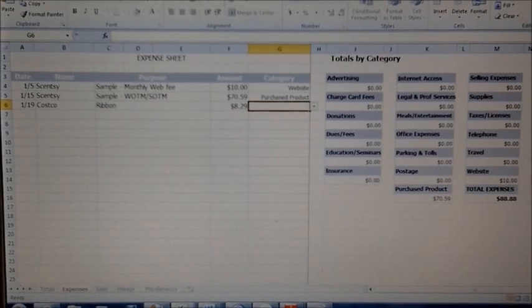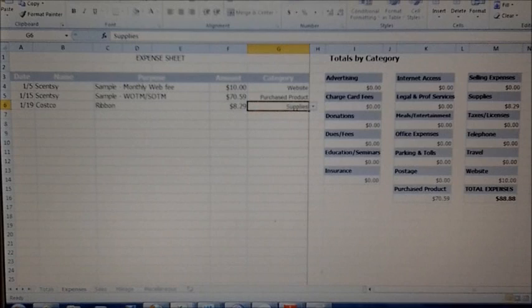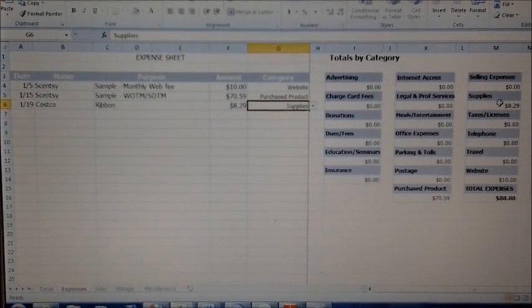So there is a category over here called supplies. You can see it right there. So when I click on this and I scroll down to supplies and I highlight that, you'll see my $8.29 has filled in over here. Okay? So that's how you do that.